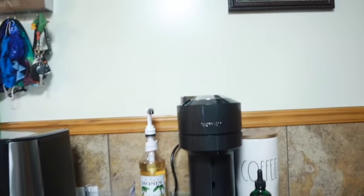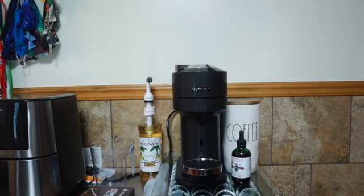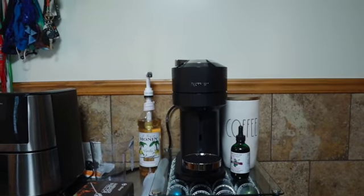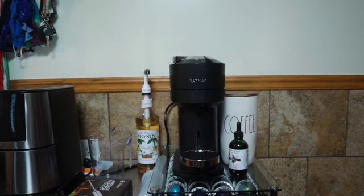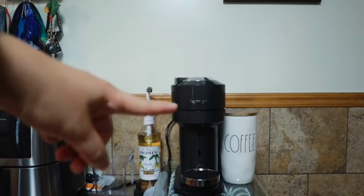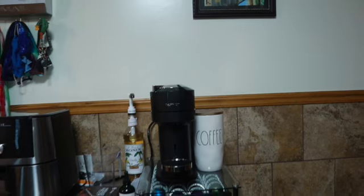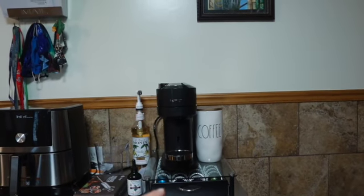Okay, so as you can see here, guys, this is the coffee machine. I don't know if you guys are familiar with this, but this is an espresso machine. I bought this as an early birthday gift to myself. You can see this is the actual machine that makes the coffee, and then the pods are down here. So I'm gonna step back a little bit. So those are the pods down there.